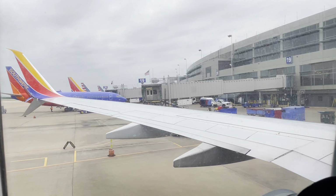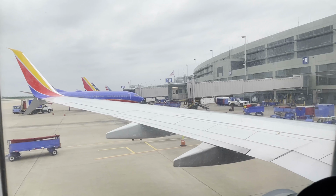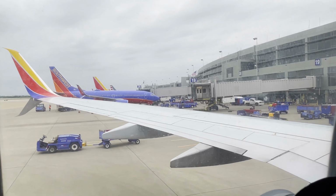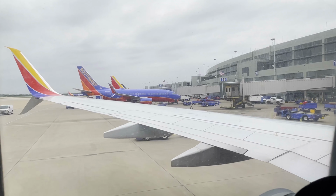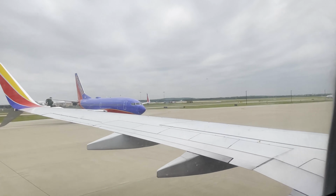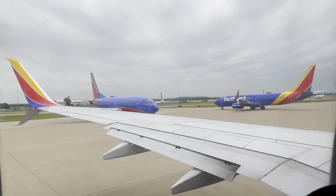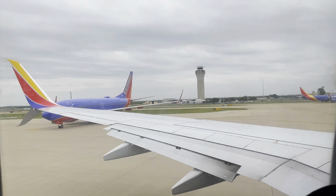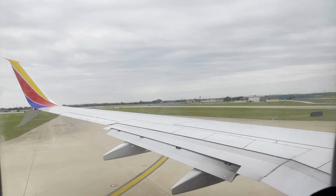Pushback was right on time for this 1 hour and 45-minute flight to Tampa. ABIA is not a particularly large airport, so taxi times are relatively short. We are departing south on runway 18 right and taxied out via Golf 2, Hotel, and Charlie, where we then lined up behind a few other aircraft.